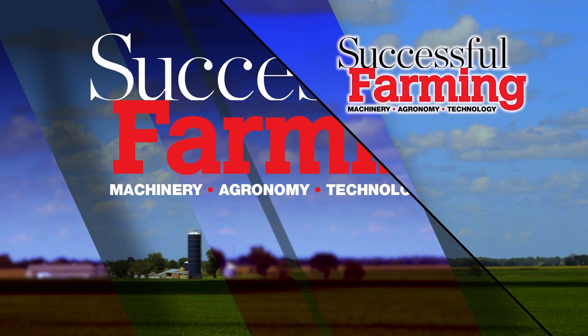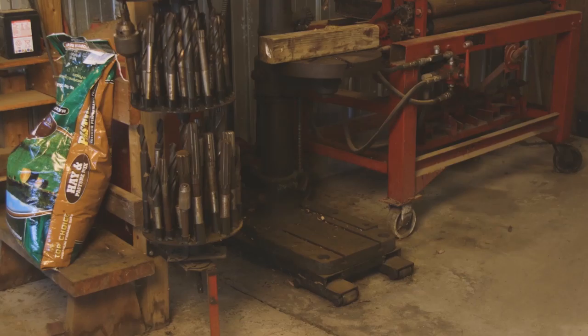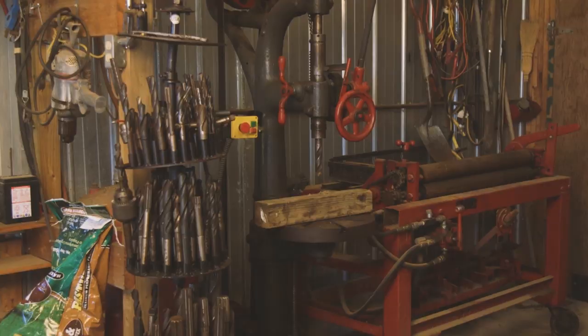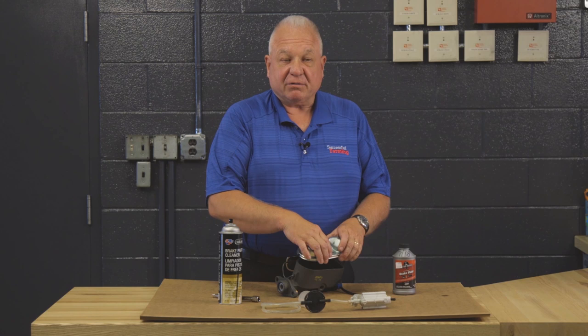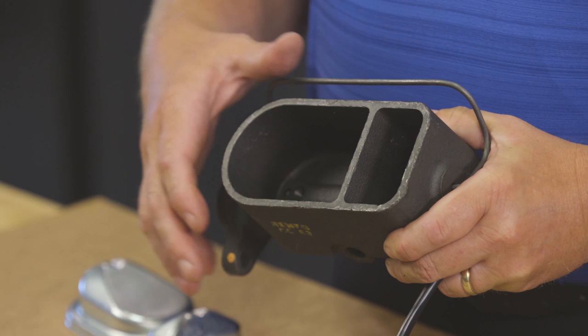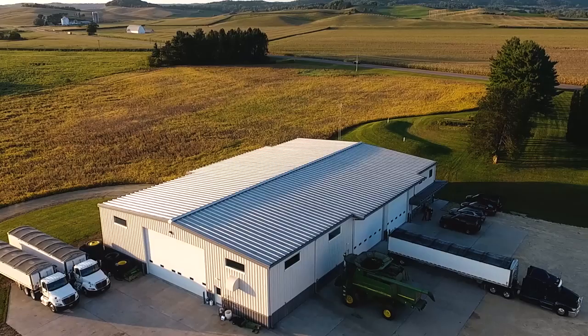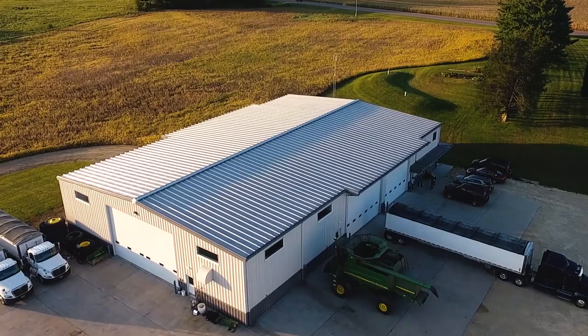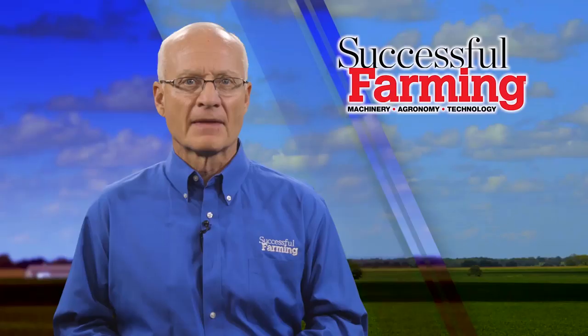On today's program, I track the sale of a Bobcat skid steer loader. Then we feature an innovative drill bit carousel designed for a drill stand that anyone can build and use. The engine man, Ray Bohacks, offers tips on how to service a hydraulic master cylinder. And after these brief messages, I travel to Green Bay Packer Country, Wisconsin, to tour an innovative shop designed by the Olson family. So please stay tuned.